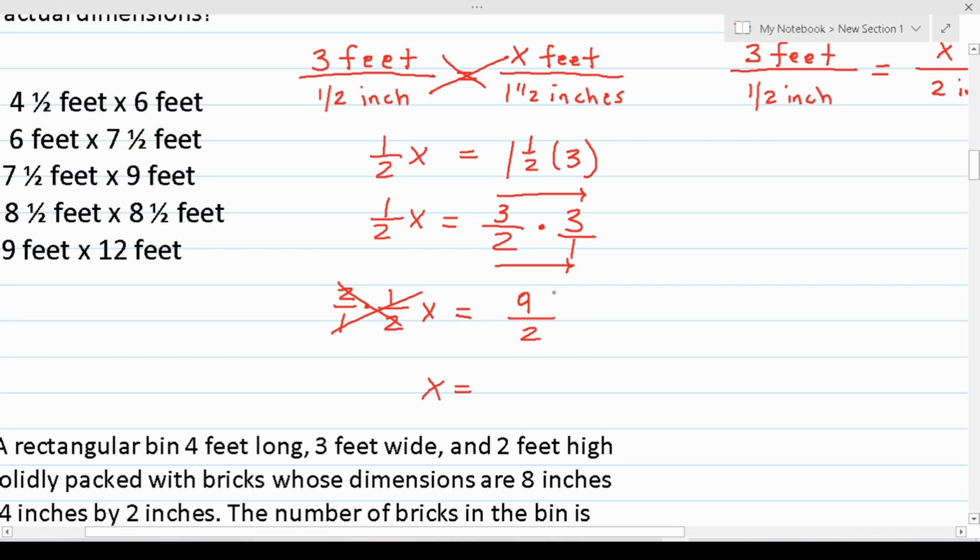And we're going to do that to both sides. So we're going to multiply this side by 2/1 as well. And that's going to cross out here and here. So this becomes 9/1, which is just 9 or 9 feet. Again, we can see x corresponds with feet.